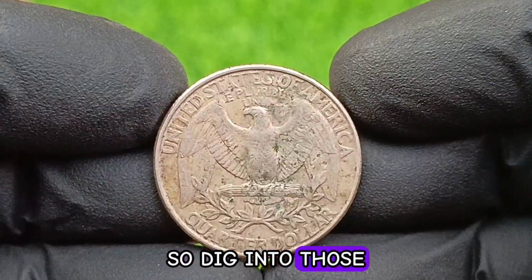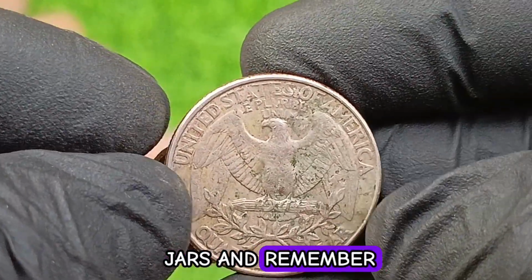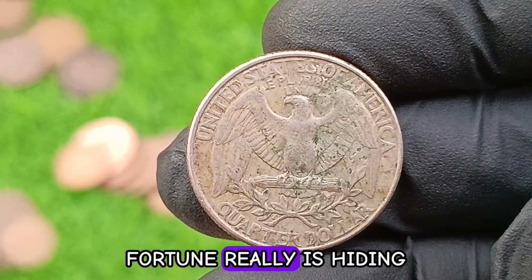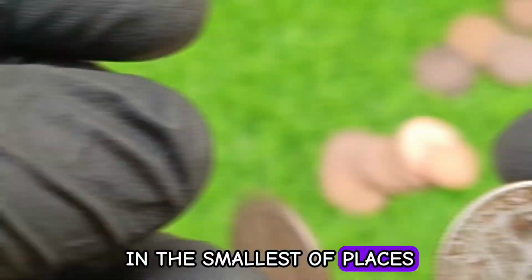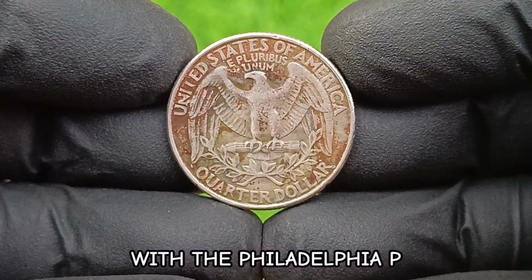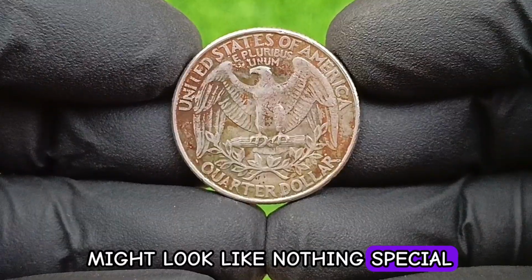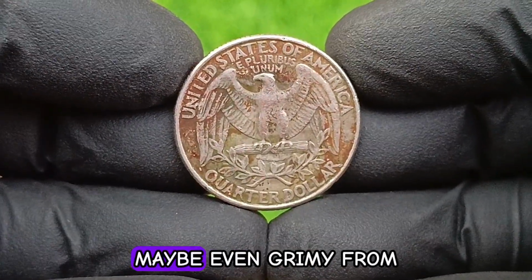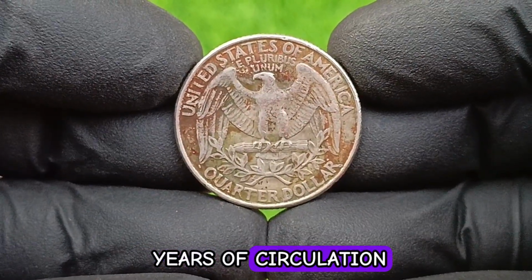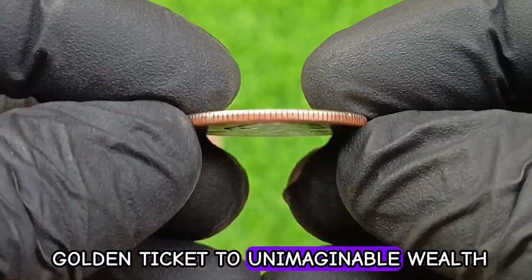So dig into those old piggy banks, search through those dusty jars, and remember, sometimes fortune really is hiding in the smallest of places. Next up is the 1995 Washington quarter with the Philadelphia P mint mark. At first glance, it might look like nothing special, dirty, worn, maybe even grimy from years of circulation, but don't be fooled. This could be your golden ticket to unimaginable wealth.